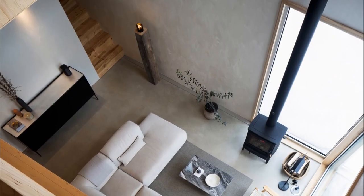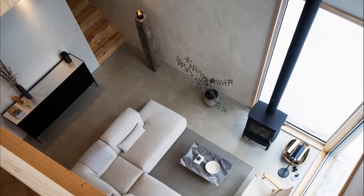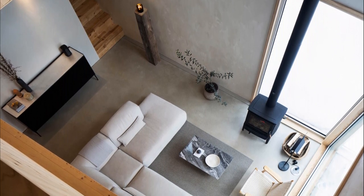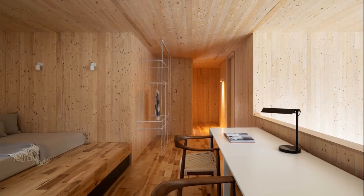There is a multifunctional space overlooking the living room that can serve as an office, a dormitory for guests, or a relaxation space, as the beds transform into a day bed elegantly arranged on the floor.